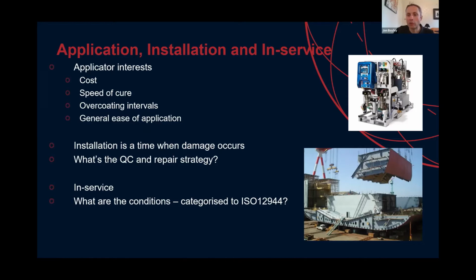So I've put a nice photo up on the right hand side there, and this is a hot twin feed spray setup. So it's designed for spraying two component paints that need to be kept warm, but are also very reactive, so they need to be kept separate for as long as possible. And that's a really complicated bit of kit, as you can see. It costs as much as an expensive car, and so applicators aren't particularly keen to use that.